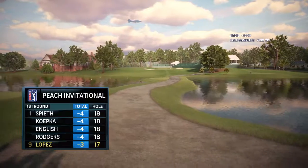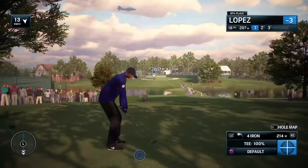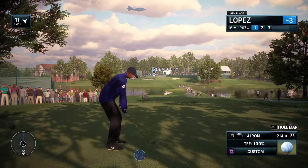A few more birdies like that, Rich, you never know, just might sneak a place on the podium. In the top 10 right now. The 18th hole here at East Lake is a par 3, 235 yards to the green.